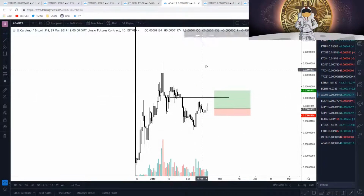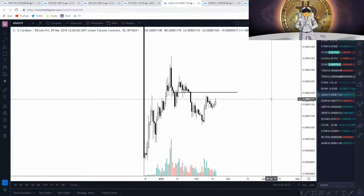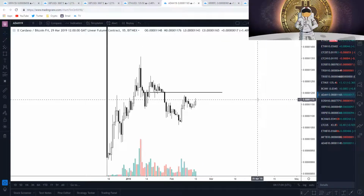Yeah, there's a ton of resistance up above where price is now. I'd rather just wait for this to break up, and if it does break up, then just short it on the way down. But for right now, I'm not too interested in that at all.